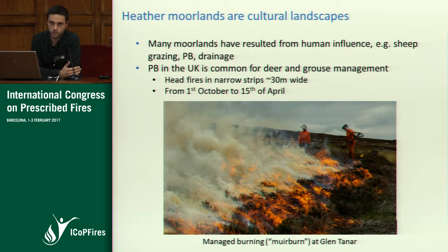Many moorlands have resulted from a strong influence from human activities such as sheep grazing, prescribed burning for livestock and game, and drainage for afforestation. In the United Kingdom, prescribed burning is a commonly used land management tool, especially for deer and grouse management in sporting estates. Prescribed burning is usually performed as head fires to minimize damage to ground vegetation, in narrow strips of around 30 meters wide. Prescribed burning is allowed from the 1st of October to the 15th of April to avoid damage to ground nesting birds and also to avoid fire control issues because of drier weather.